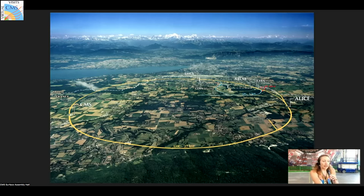So here is the main CERN site where it says CERN, Meyrin, and Atlas. Atlas is another general purpose detector at the LHC. In fact, it's the only one of the four large detectors that's in Switzerland. The LHC itself crosses the French-Swiss border.